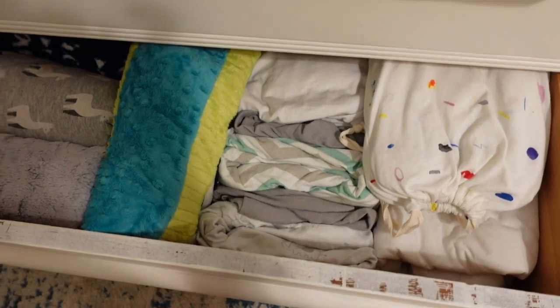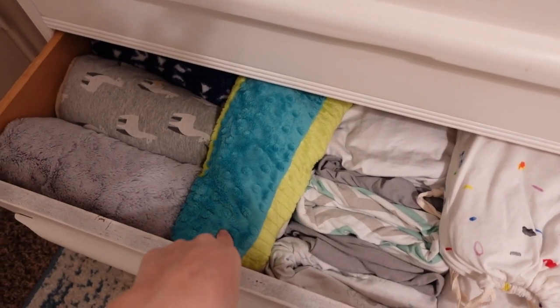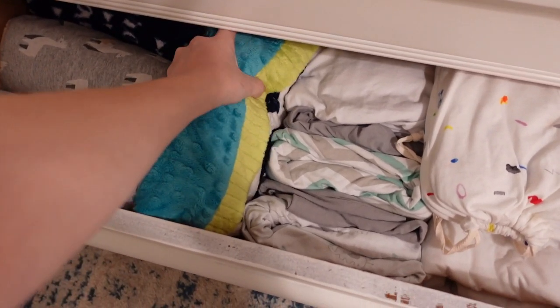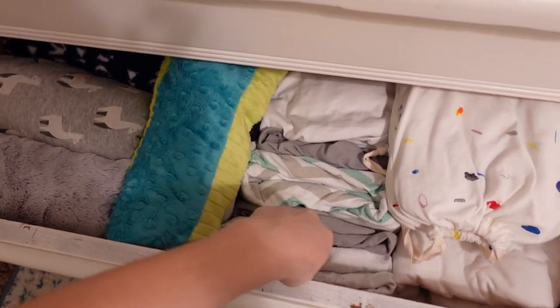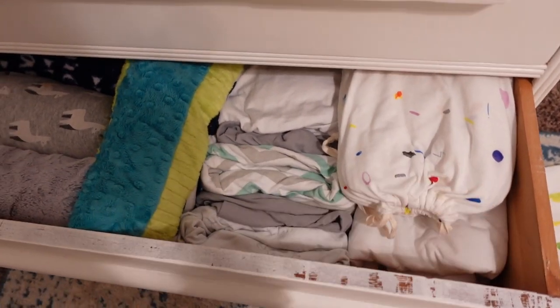And then in this bottom drawer, I just folded up all of these blankets. This one can probably go into Riker's room. Actually, all of these blankets are Riker's, but I didn't have a space for it. So I just put all the blankets in here. These are sheets for pack and play and for the crib. So I have all of that in here as well.